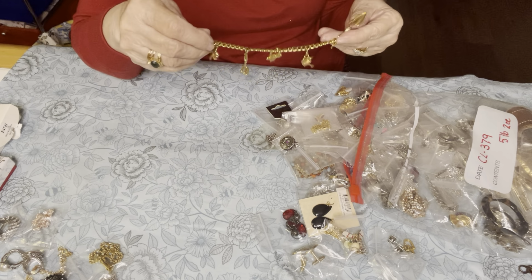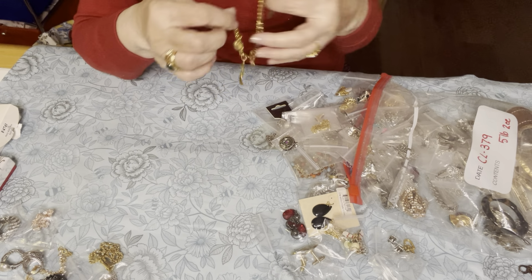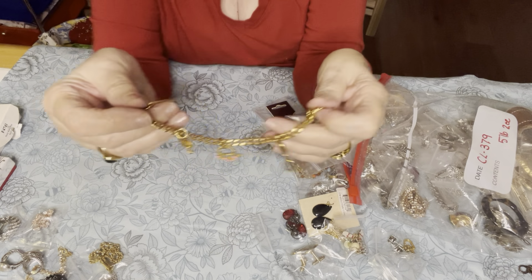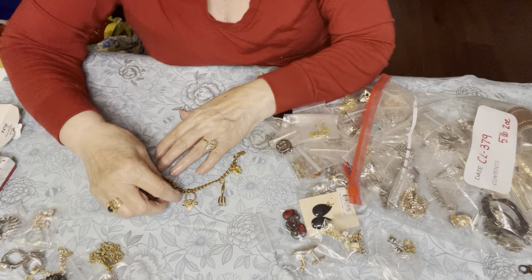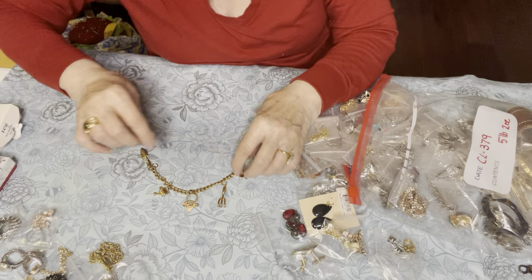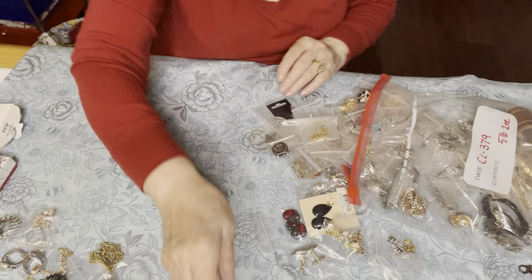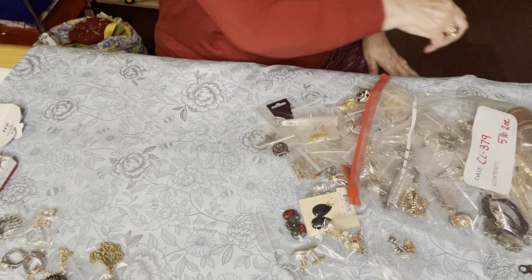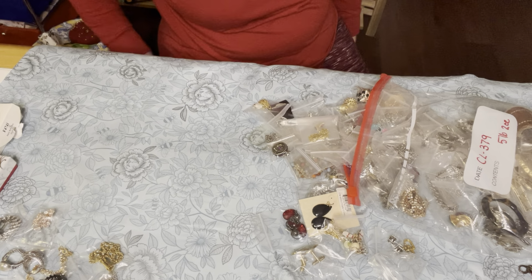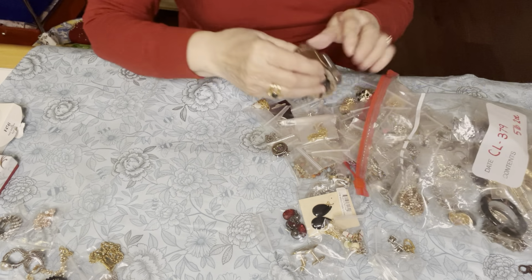Here's a cute charm bracelet. Let's set it down here. Look at that. That's really cute. Now what did I drop? You know, if you watch my sales, I always drop something.